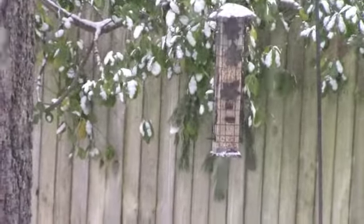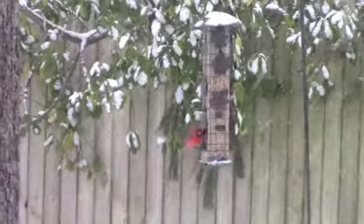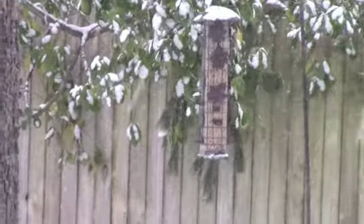Oh, there's one. It looks like, there we go, a beautiful red cardinal. And they're so pretty in the winter time. They're a nice pop of color. But we have lots of cardinals around. And they actually like this tree, which has now lost its leaves.